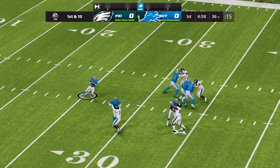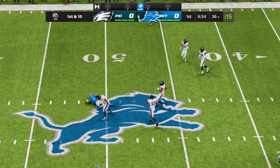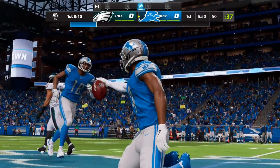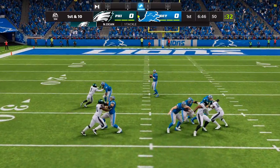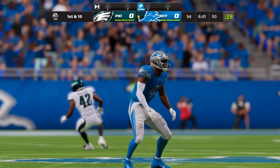Back to throw, Goff. And connecting here with DJ Chark. And he'll be stopped right at midfield. As a passer, you're always trying to find that open window to throw the ball downfield. How about this one? Right in the middle of the field, right in the heart of a defense.